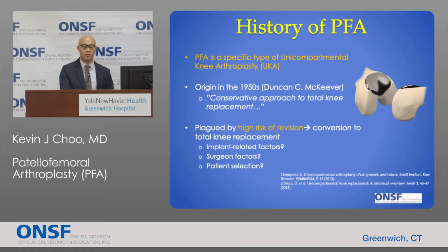The origin of partial joints really began in the 1950s, and these were thought to be a more conservative approach to total knee arthroplasty. But these were not very successful procedures early on, and they were plagued by a relatively high risk of revision surgeries, which meant a conversion to total knee replacements. And these were probably related to a few things, including implant-related factors for the design and geometry of these implants, surgeon factors for the technique, as well as patient selection.